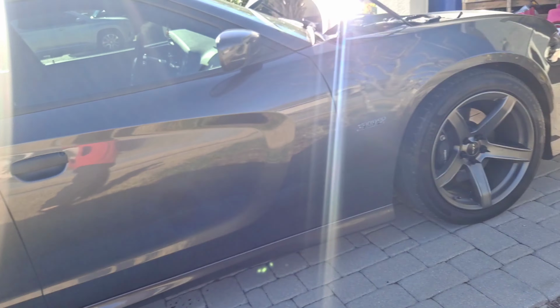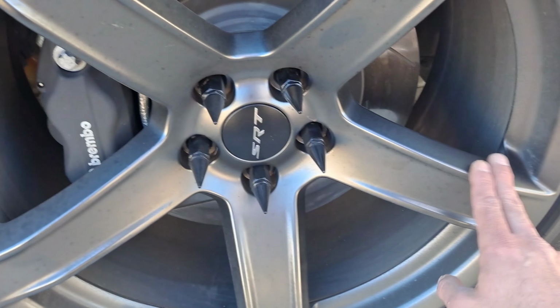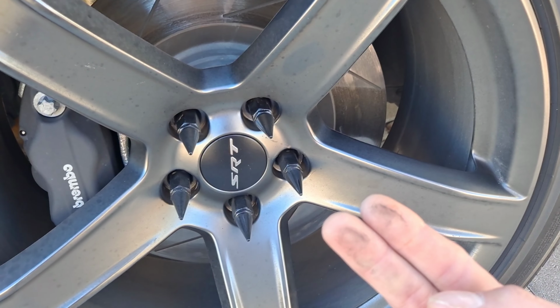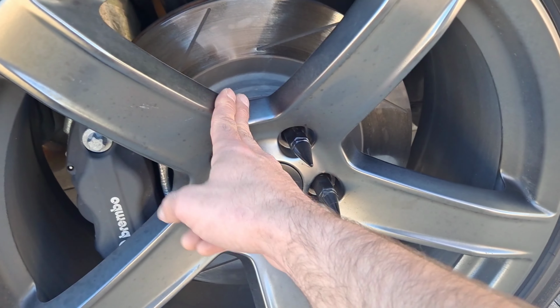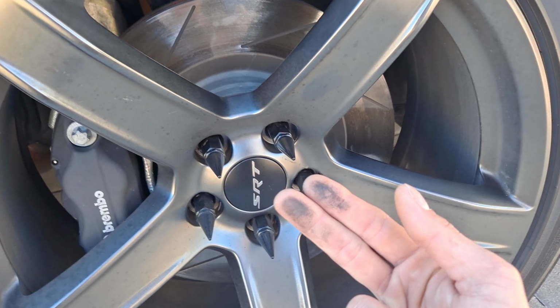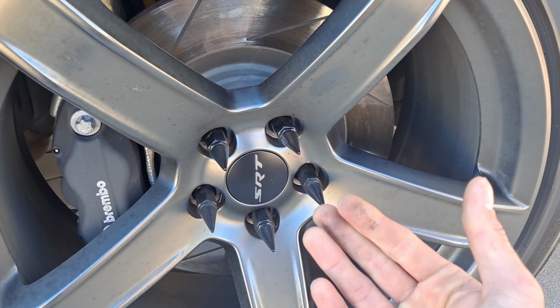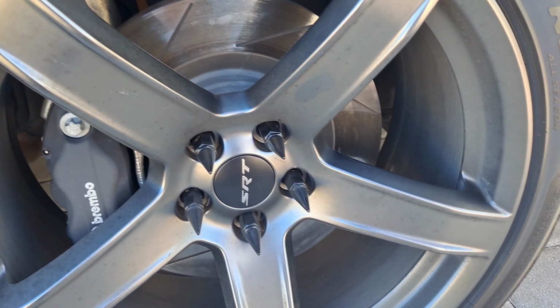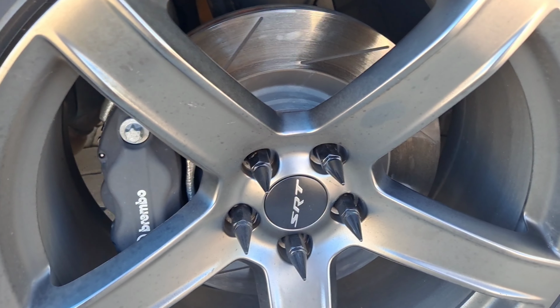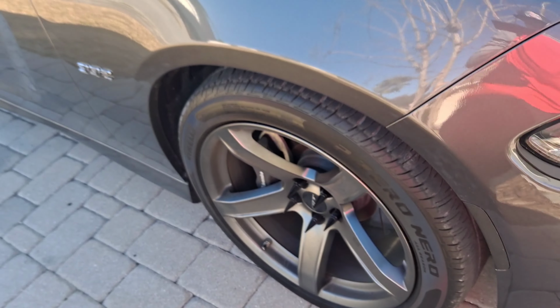So you see, let's see how dirty they are. Look at that. And last time, my last video was maybe a week or two ago, and that's all I got on there from cleaning them last time. I swear, I ain't touched the car since. So really ain't too bad. Let me get to work and I'll show you the finished product.